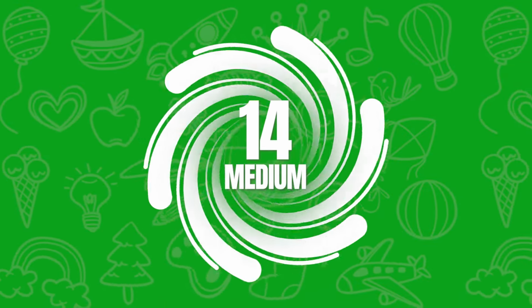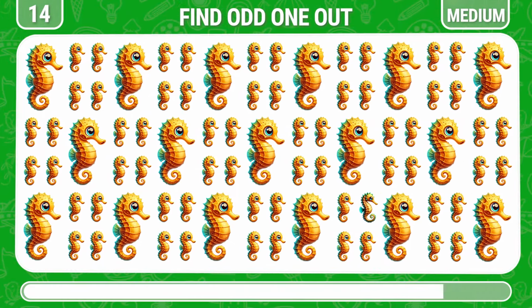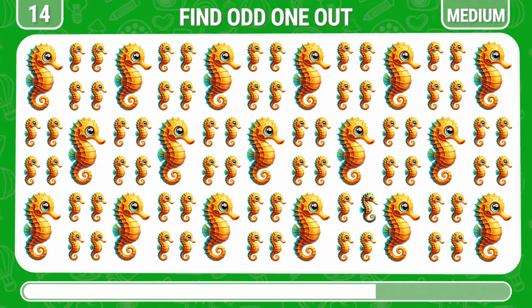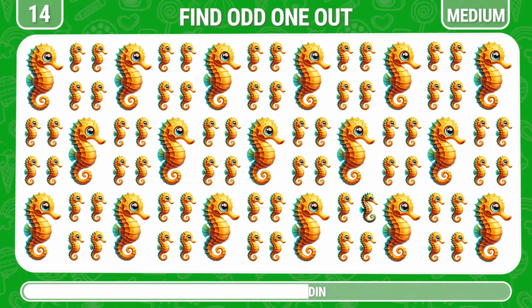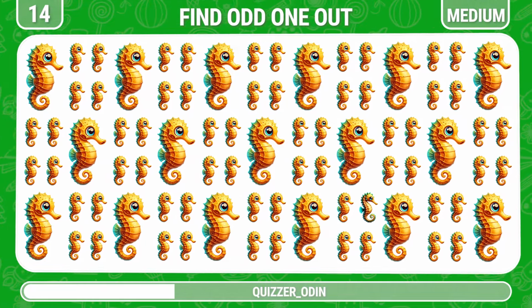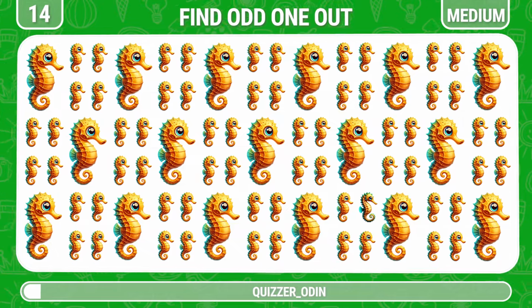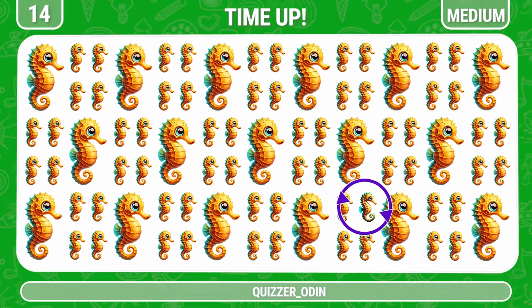Round 14. Try to find the unique seahorse emoji. Fantastic.